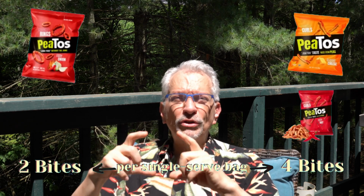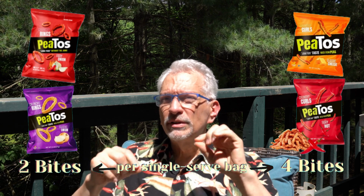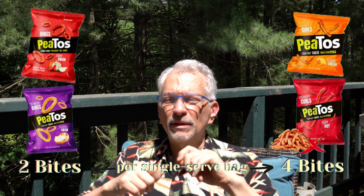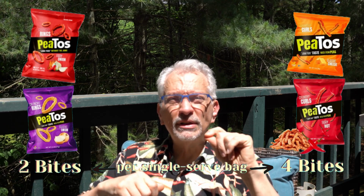Those are in the single serve bags, those are 2 bites. If you get the curls, which are kind of like the baked Cheetos, those are going to be 4 bites for a single bag, but still worth it.